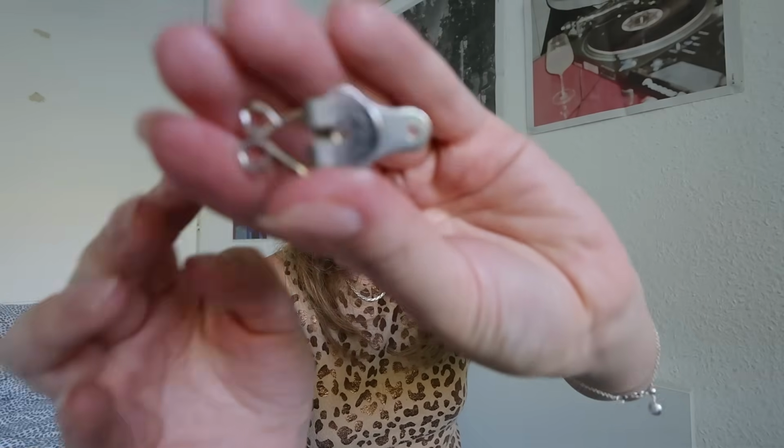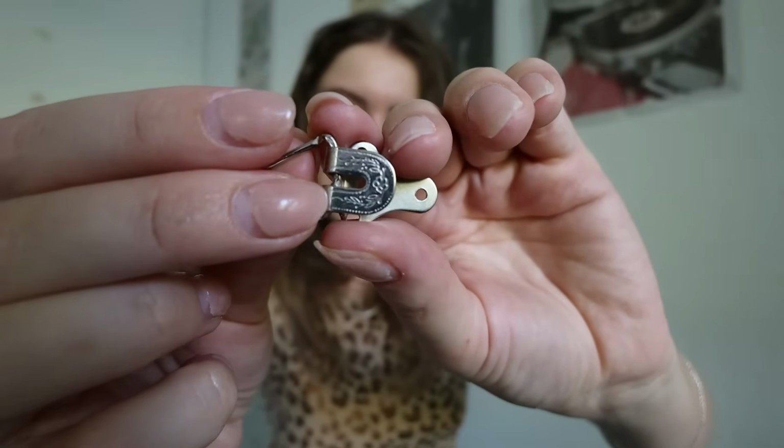And then I also picked up the closures that I'm going to use for this cardigan. So I always had the idea that I want to do a hook and eye closure, and I found this closure. So it's quite big. You can see there the detail on the clasp. It's so beautiful. I ended up getting 9 of these.